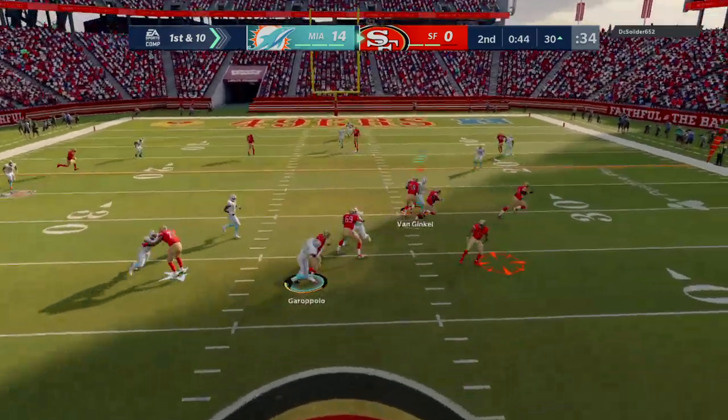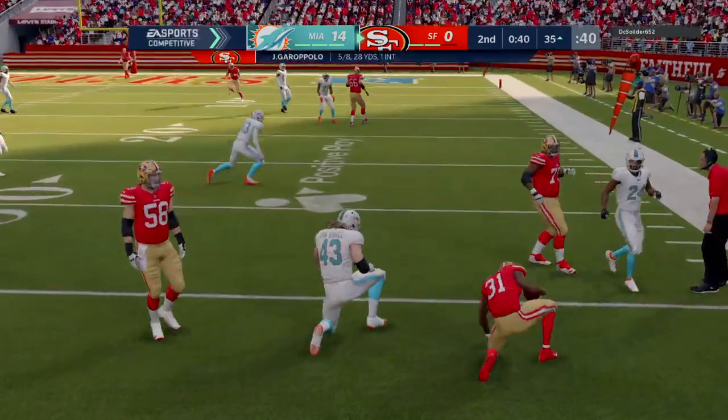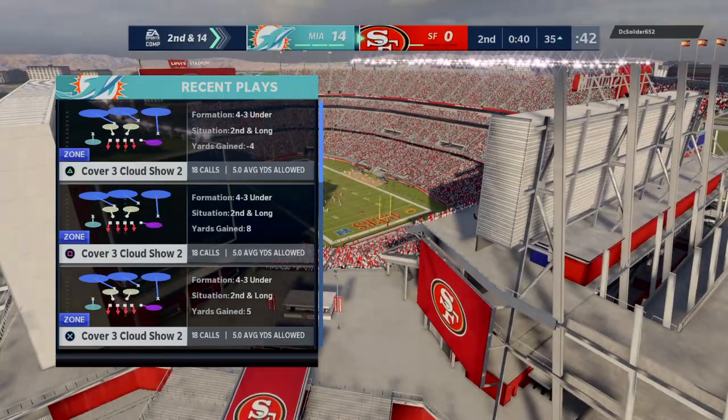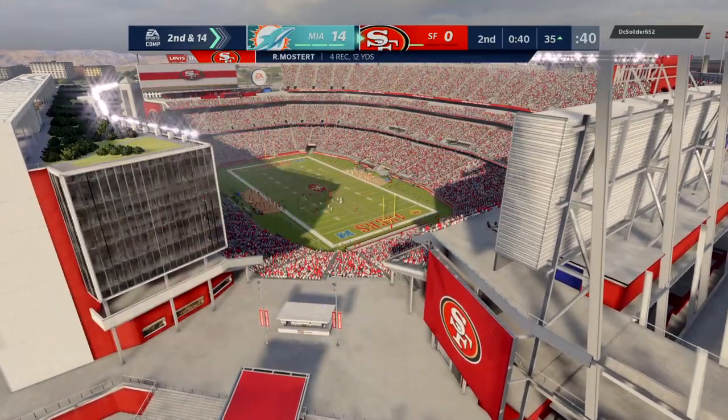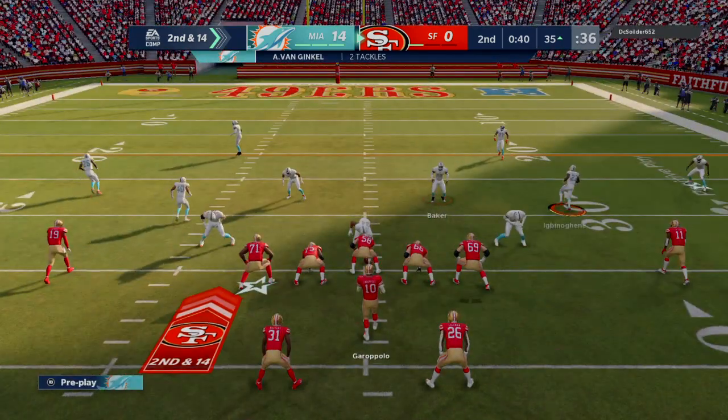Here's Garoppolo on 1st and 10. Now they go screen. It's complete. And that play is blown up, losing yardage back at the 35. Now San Francisco going to call their second timeout, as they'll stop it with 40 seconds remaining in this first half.